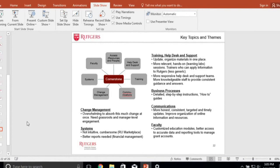There was certain feedback in terms of the systems themselves that allows us to work on these: the reports for sure, training, and, as you've seen in the initiative that I talked about, working on the help desks, these detailed how-to guides, the honest, consistent, targeted, timely updates, getting that in a better format, and then customizing education for faculty. And that's something that we'll continue to work on too.